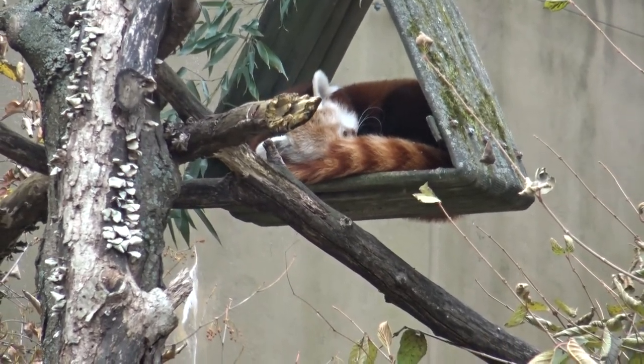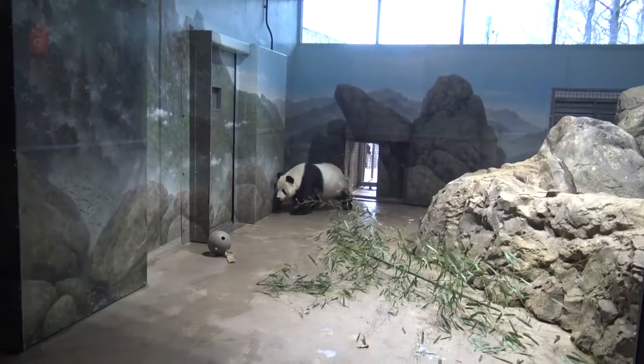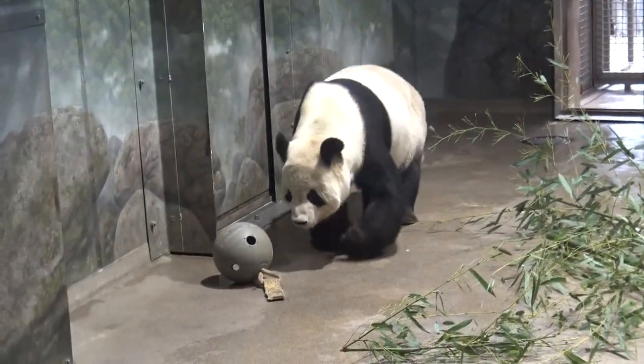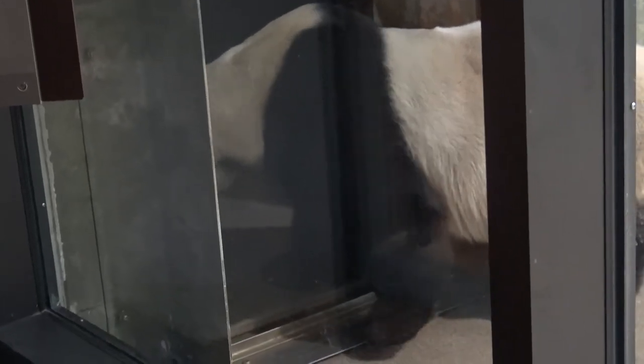Oh. He said, I don't know. Oh, he's so cute. Look at that face. Looking at me. Look at the close view of this giant panda. They're so small compared to regular bears. Or maybe it doesn't look that nice. Oh, there you are.